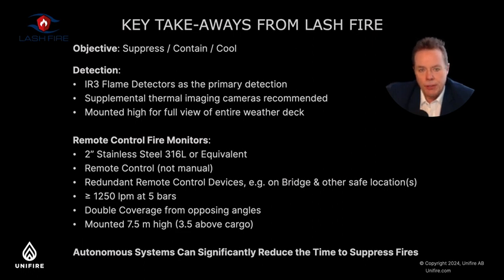Of course, the detectors need to be mounted up high so that they get a full view of the weather deck. In terms of the fire monitors, they should be remote controlled and not physically manually operated. They should be 2-inch fire monitors made of stainless steel 316L or an equivalent material that is appropriate for the harsh conditions on a weather deck. Again, they should be remote controlled, not manually operated. There should be redundant remote control devices on the bridge and other safe locations so that they can easily be controlled during a fire from a safe position. They should have a flow of at least 1,250 liters per minute at 5 bars of pressure.